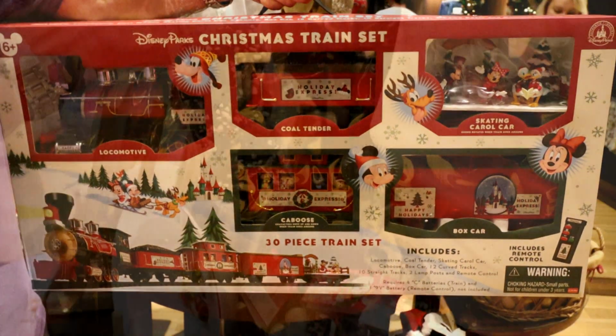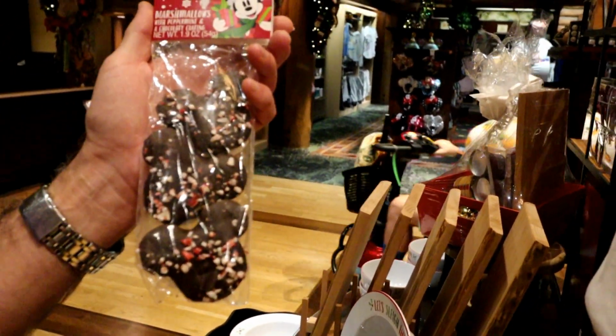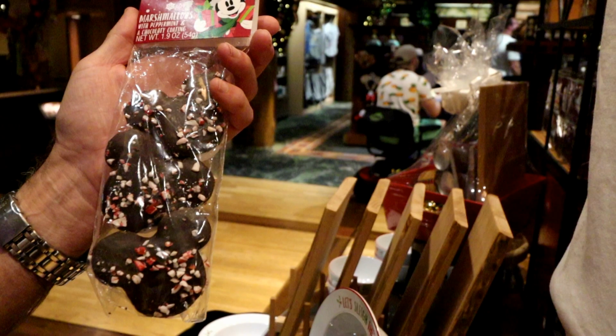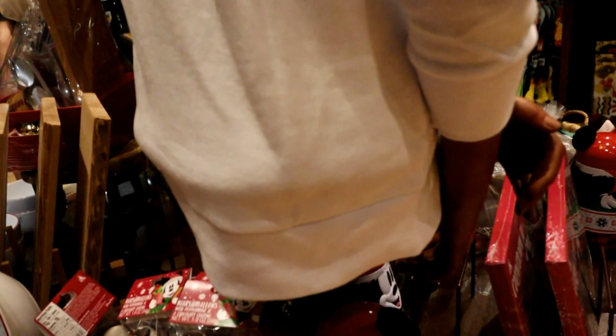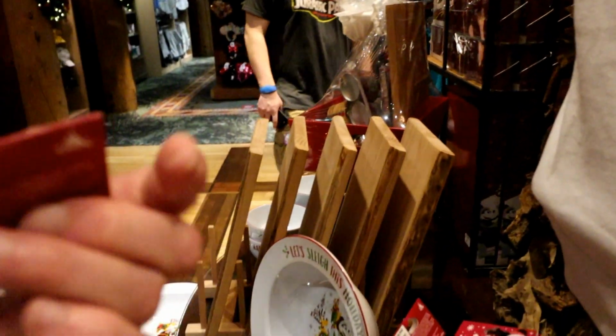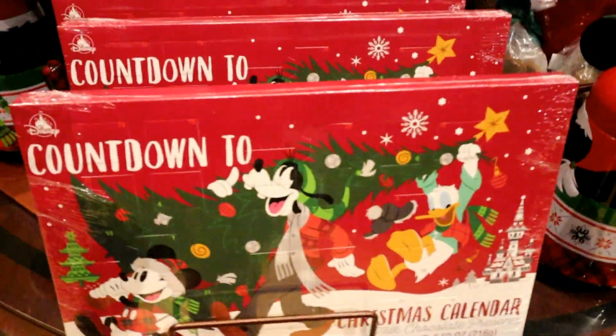Like that, isn't it? The marshmallows with peppermint and chocolate coating. That's nice. They are approximately $4.79, so $5. Okay. These are nice. Advent calendars, yeah.